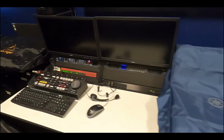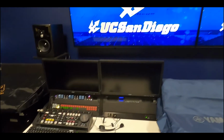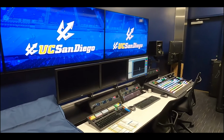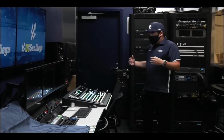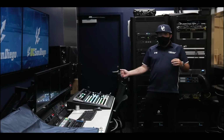So before we had either of these control rooms, we were able to do about 60 ESPN games, but in order for us to grow, we really needed to combine the 2 control rooms together, and this is what we have. The theory behind this is this has a lot of capabilities, enough to do a full ESPN broadcast, and it's essentially down one row of tables.